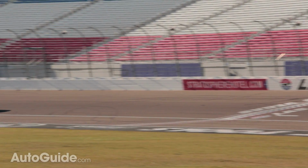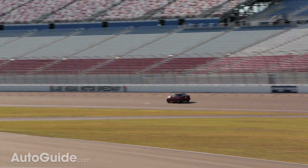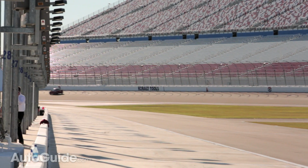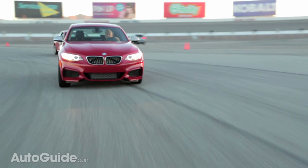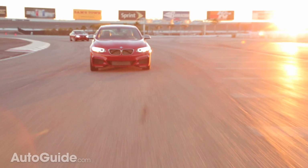BMW claims that this vehicle will go from 0 to 60 in under 5 seconds, regardless of which transmission you choose. And after driving it, I gotta say, they're pretty much bang on with that. But the best part of hitting the gas on this car is the sound. The turbo inline-6 just sounds awesome.